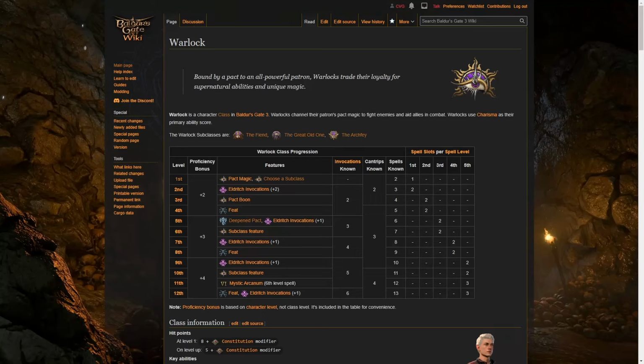We will be looking at the Warlock subclasses today, and the Warlock subclasses are the Fiend, the Great Old One, and the Archfey. I will be taking into account the differences between the subclasses, and the differences they get are at levels 1, 6, and 10.